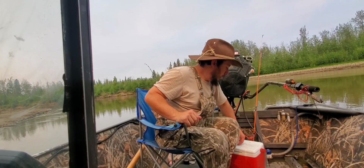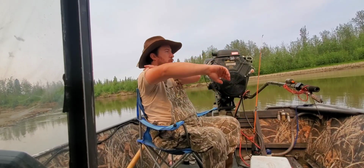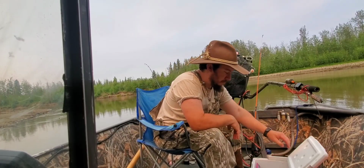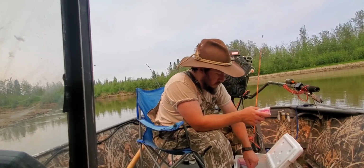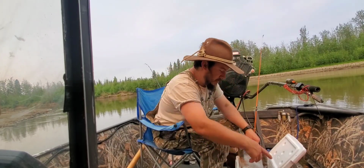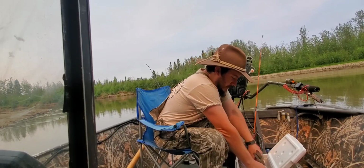So anyway, I got to get some bait on the poles. We're gonna try to target burbot, as always, and Arctic grayling. So I got some bait, still very frozen. Got some pink shrimp. I just threw them in there. We had it, might as well chuck it in there.